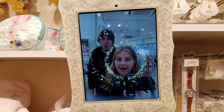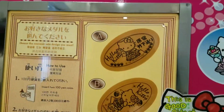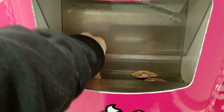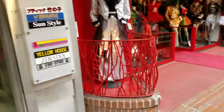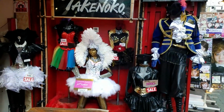Look what I found. I found a Hello Kitty coin machine. I'm so excited. I have just enough coins for all three of them. Now let's see what we got. Kawaii. This is the crazy side of Harajuku.